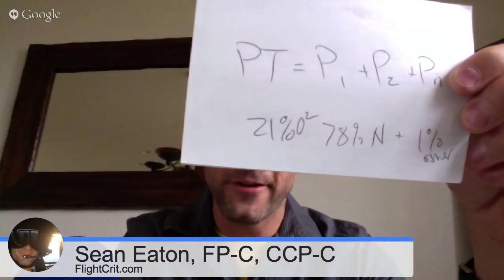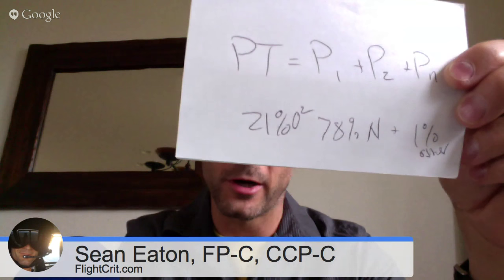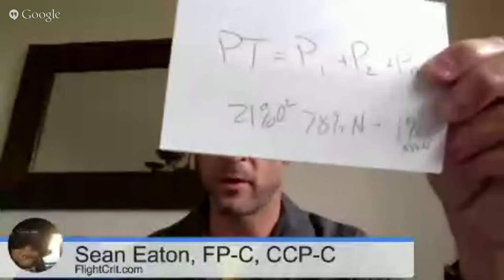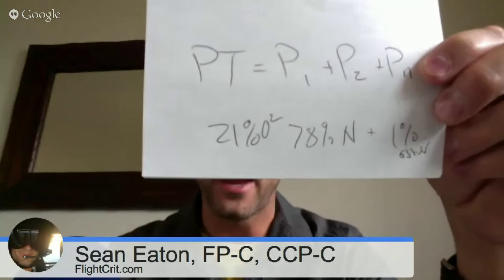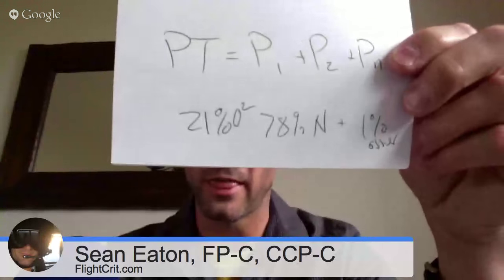But how do we figure out what the partial pressure of oxygen is? Well, you multiply the atmospheric pressure, because that's the pressure that we're starting with, by 0.21, and that's going to give you the partial pressure of oxygen in the air we're breathing. Now, that does not mean that that is the partial pressure of the oxygen at the alveoli. That is actually reduced because of water vapor pressure and the increased level of CO2 in the alveoli.